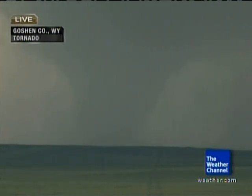I can probably at some point go quick and take a look at the radar, but I know we want the viewers to keep seeing the tornado. But just looking at this, I would certainly expect this tornado from visual appearance here to be a quarter-mile wide. This looks to be a very large tornado. If you're 2 miles away, this is a big tornado.